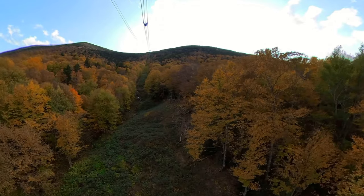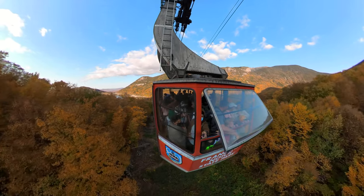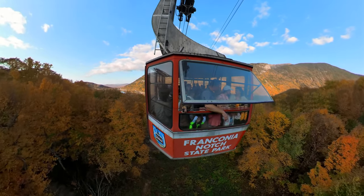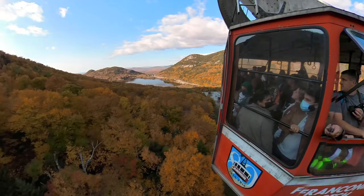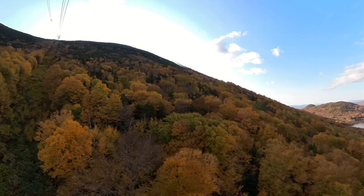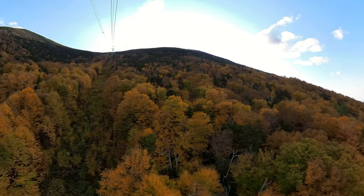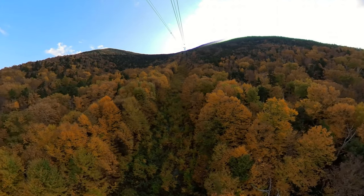So that's risky, but Cannon Mountain also has miles and miles of hiking trails, and since it is within Franconia Notch State Park and the surrounding White Mountain National Forest, it's a very big attraction for hikers who want to try out the Appalachian Trail.